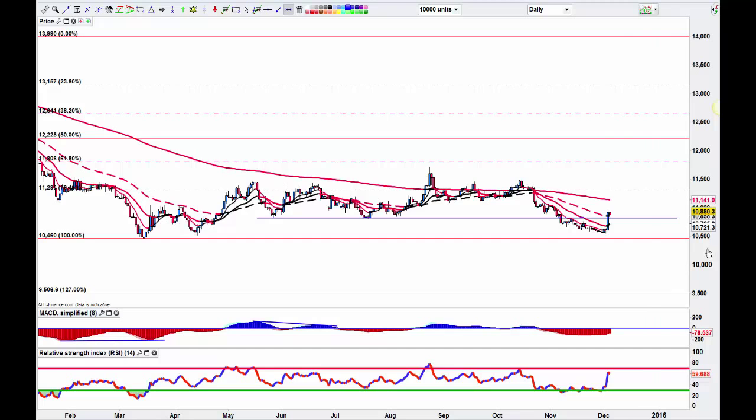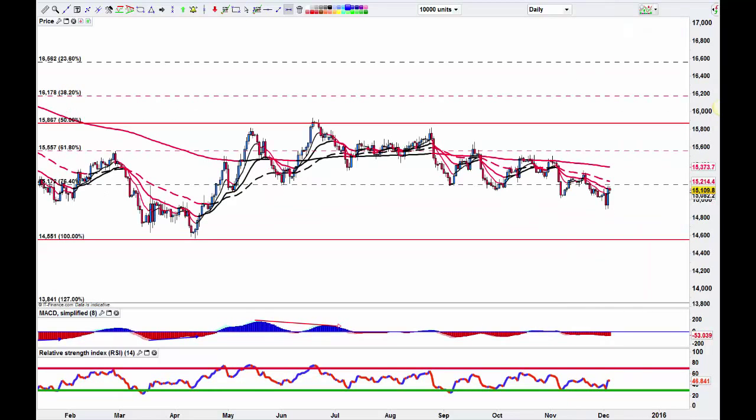Pound US, so we've got UK rates on Thursday. I'm looking to sell this on just a slightly higher level. Not sure I'm going to get it, but 152, 152.50, at which point I would then look for that to roll over.